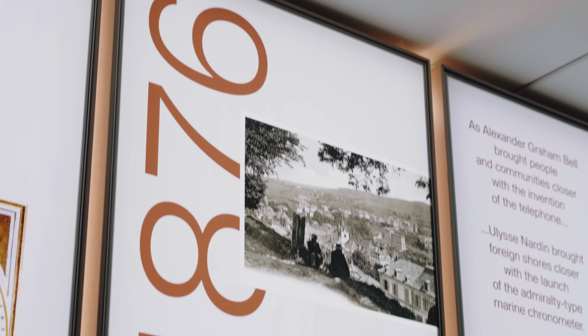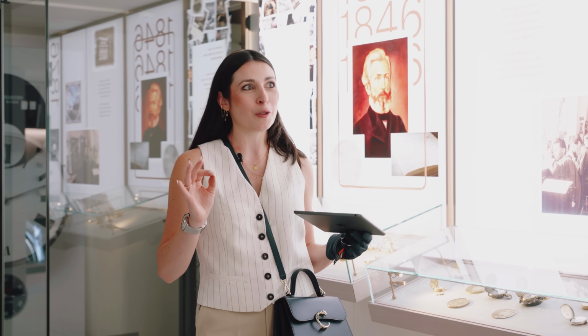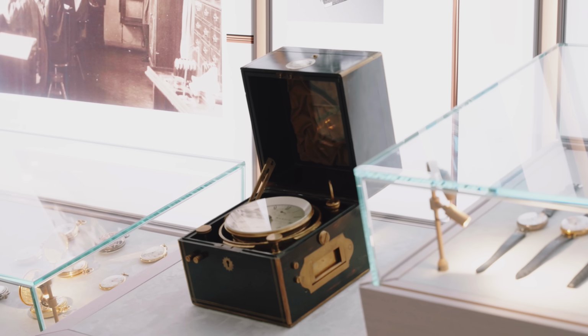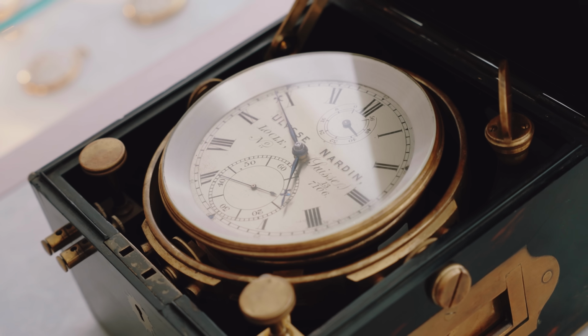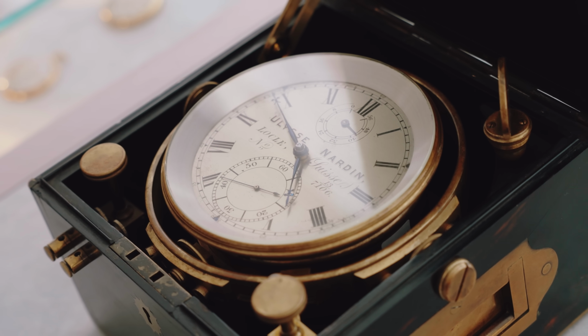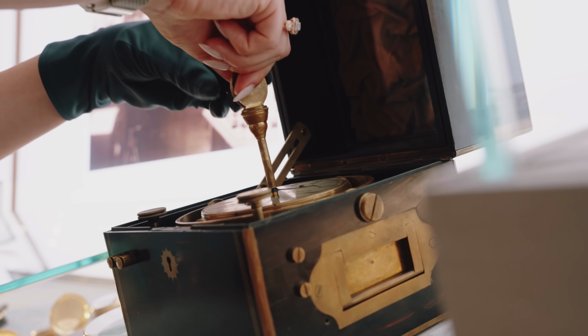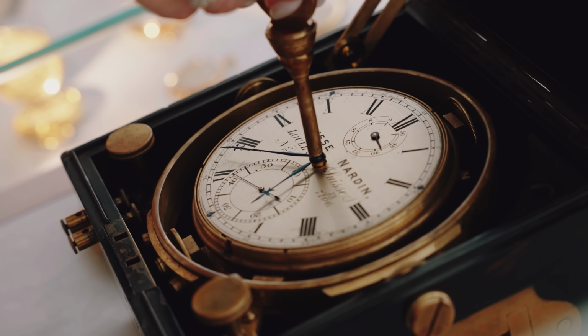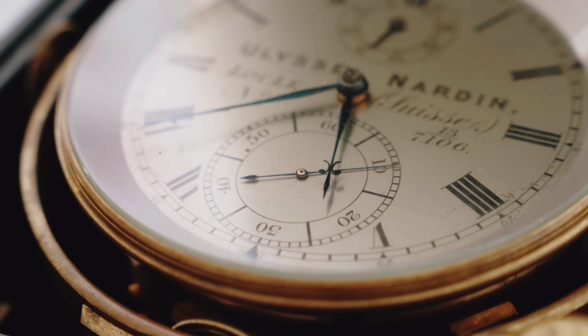By the late 19th century, the company's focus turned to the sea. We were leader in marine chronometry for over 100 years, supplying more than 50 navies with the most accurate timekeeping instruments. Built with features like dead seconds hands and power reserve indicators, they became the indispensable navigation tool of their era.